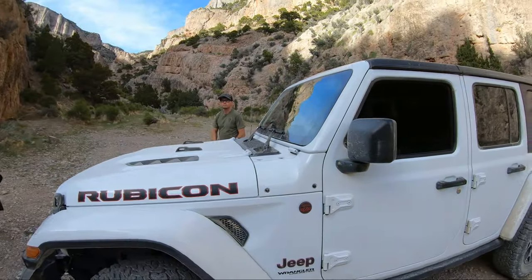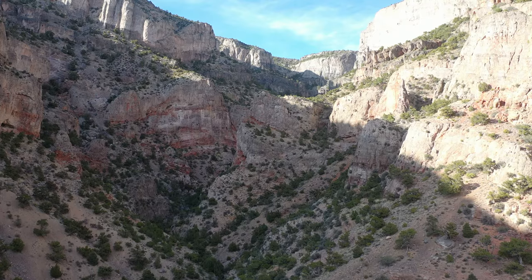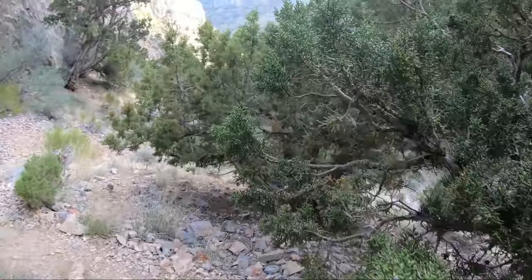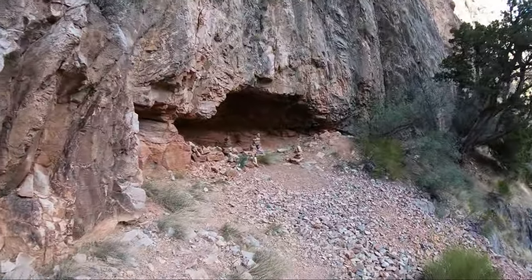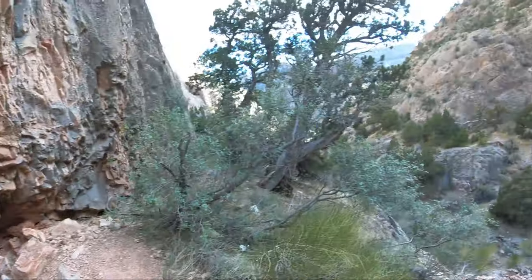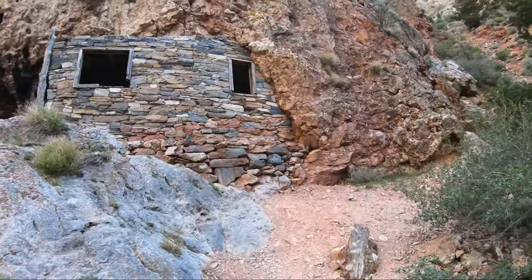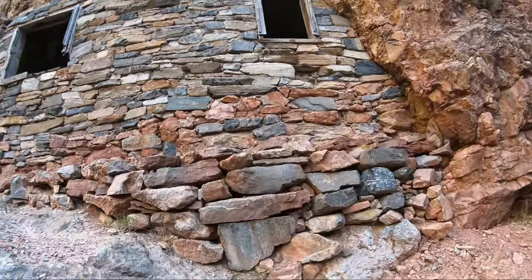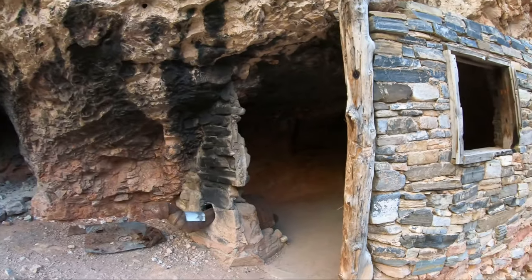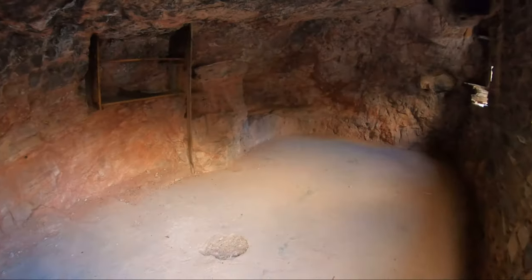Yeah, I wish this was just really heavily wooded back here. Sweet rock stackers. Abandoned structure inside of a little cliff. Very nice. Now what the hell this used to be? It's pretty nice.